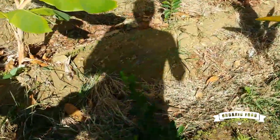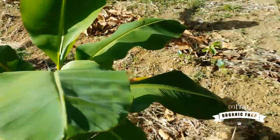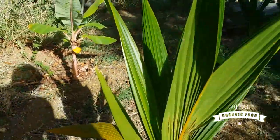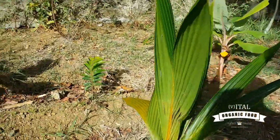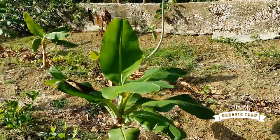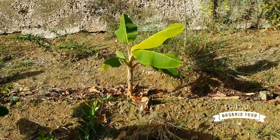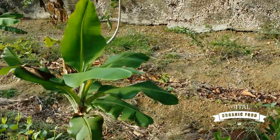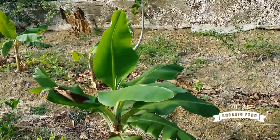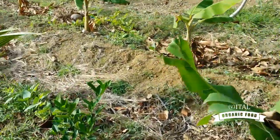Here you see a lemon tree beside a banana tree and a coconut tree. When they grow to maturity, the coconut tree will be the tallest of them. After that, the banana tree will come in height, and the lemon tree will be under that banana tree. So you get three different layers of food. While the coconut is growing, the bananas are ripening, and the lemons are producing. But underneath, I repeated that very same system.